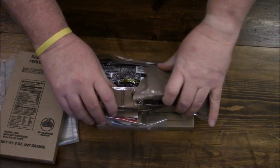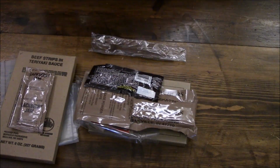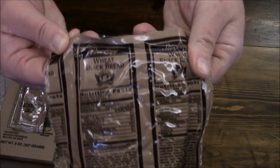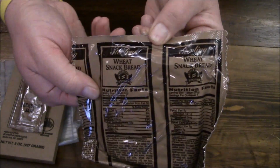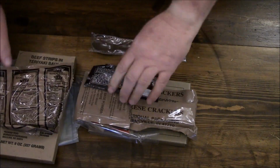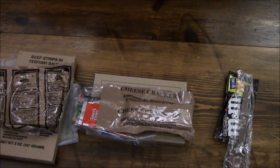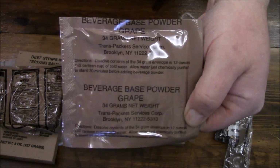Okay, so we got that. Let's look at this. Blackberry jam. Wheat snack bread. Look at this interesting packaging. It usually doesn't have all this neat little stuff on it. M&M's. MRE spoon. Beverage-based powdered grape.